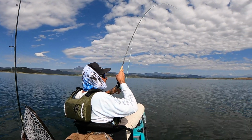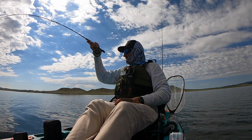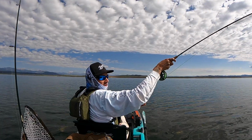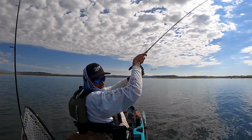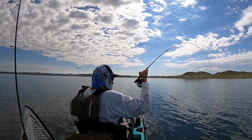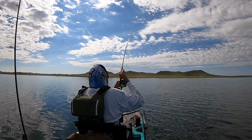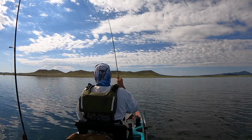Nice fish guys, first fish of the day. Hit the dry fly. Jumped a few times, pretty nice, trying to keep them out of the weeds. Definitely a nice fish, guys. Go ahead and see if we can land this guy.